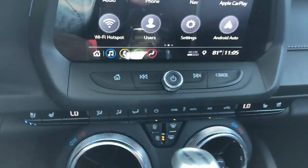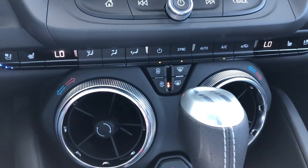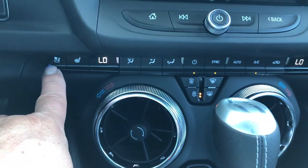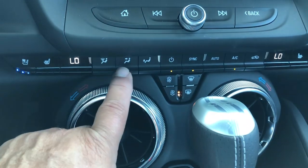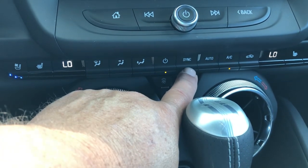Moving down here, like I said, you do have physical controls for all the climate controls. So this up here is kind of redundant. But you have ventilated seats. You have heated seats, three stages each. Here's where your temperatures are displayed. You got your defroster, you got your different modes right here, power on, off. They do have a physical sync button.